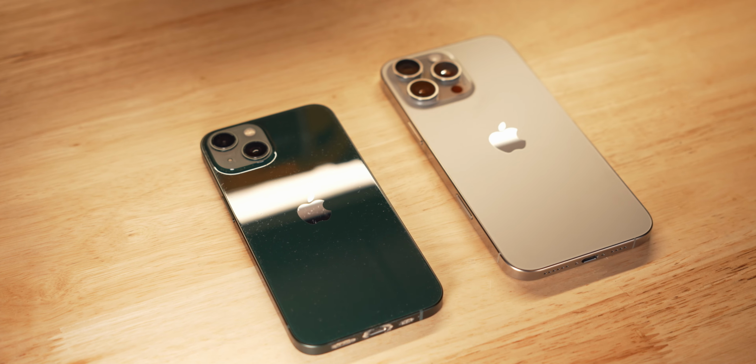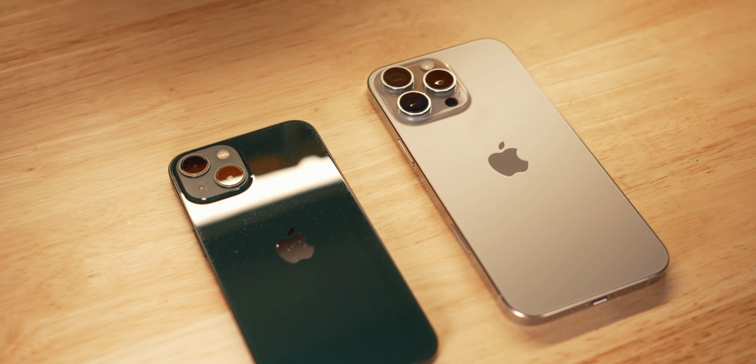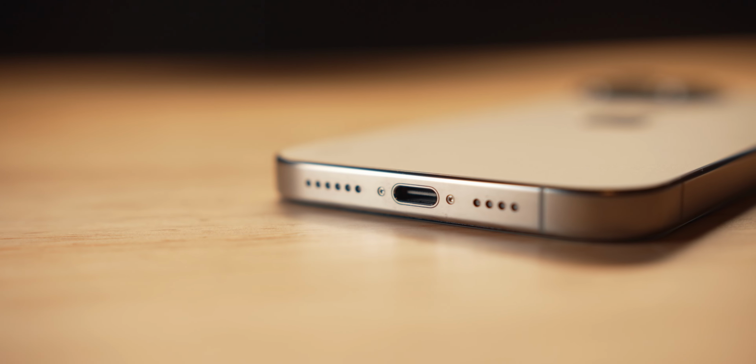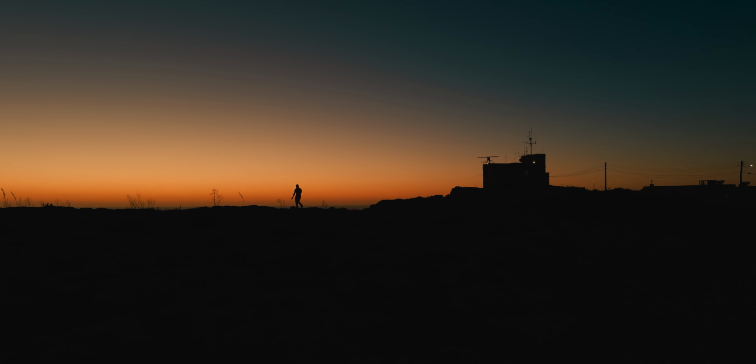Should you upgrade from the iPhone 15 Pro? Probably not, but if you're on an older standard iPhone like I was, the upgrade is well worth it. Finally having USB-C and a 120Hz screen is so nice. The ProRAW photos are really good, and ProRes video with Apple Log just blew me out of the water.